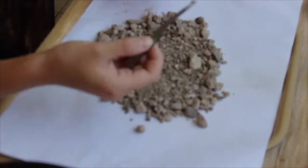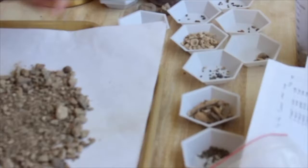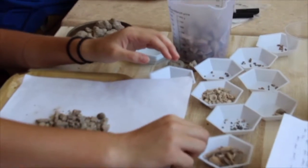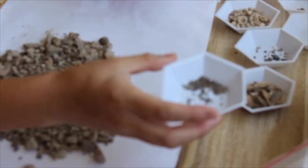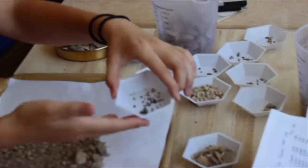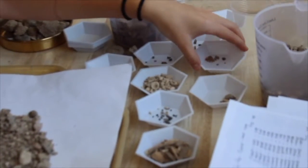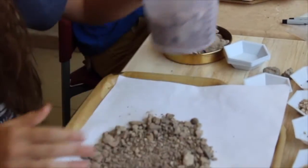go through and we'll peck out things that are different, such as the shell, and we put it into a separate category. So each of these little containers is a separate category of things, such as shell. We have bone. This is the metallic or magnetic metallic fragments that have come out of this sample. These are the archaeobotanicals that I found, including an olive seed. Little chips of flint right here. And this is, so far, the pottery that has come out of this.